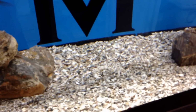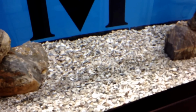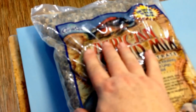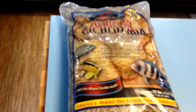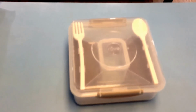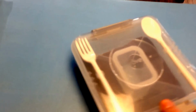Using the Carib Sea crushed shells substrate. Take a look at it here. I showed you guys this in one of our first videos. This is the African Cichlid mixed Carib Sea. We got it in all our tanks except for our couple 75s. Those tanks came with substrate in them, so we just ended up using it. It's probably the best $5 I spent here in the fish room.